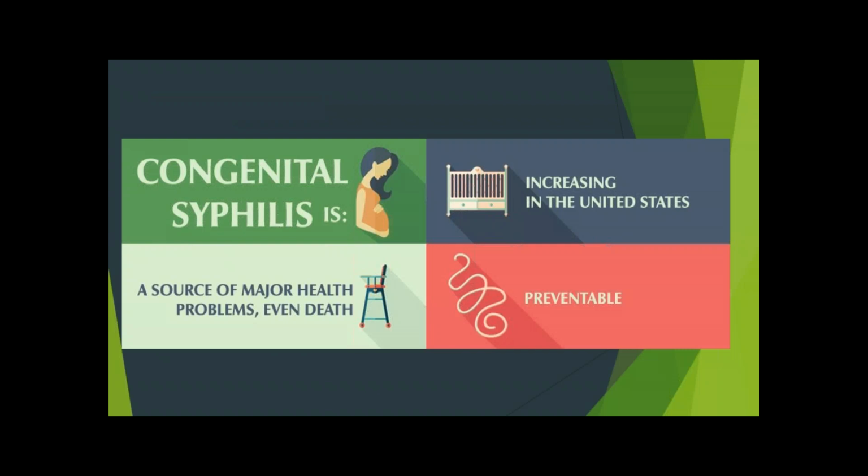Okay, so my research is mainly focused in Lusaka, Zambia, and the greater sub-Saharan Africa region, but it's also very important right here at home. The CDC just released that the number of cases of congenital syphilis has doubled since 2013. So it's increasing in the United States. Syphilis in general is on the rise. I think the largest group it impacts is MSM. And it's a preventable disease, so it's very relevant right here at home.